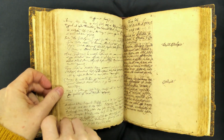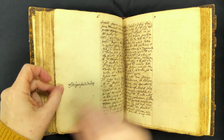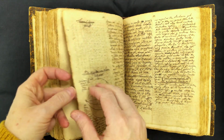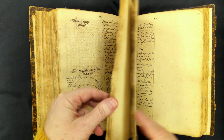It's a little bit messy. And then here again, we have the same layout of the page. And this is the astrological text, which has some diagrams and charts and all kinds of interesting things.